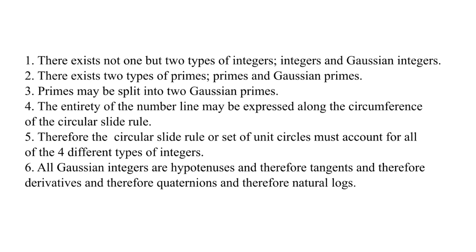There exists not one, but two types of integers, integers and Gaussian integers. There exists two types of primes, primes and Gaussian primes. Some primes may be split into two Gaussian primes. The entirety of the number line may be expressed along the circumference of the circular slide rule. Therefore, the circular slide rule, or set of unit circles, must account for all of the four different types of integers. All Gaussian integers are hypotenuses, and therefore tangents, and therefore derivatives, and therefore quaternions, and therefore natural logs.